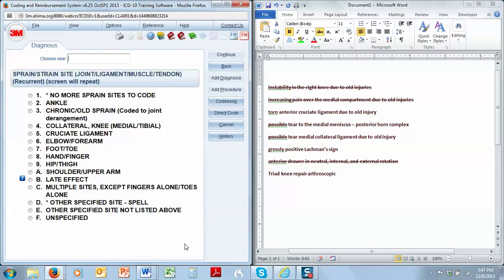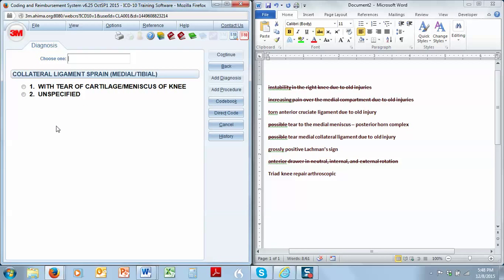Now, we've coded, so far we've addressed the ACL and the meniscus. Now, could we continue here? Don't we have another one? We have the medial collateral, or the MCL, don't we? Let's look and see. Well, look at that. Collateral. So let's try it. We've already coded that, but let's go ahead and go through it again.